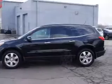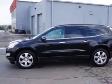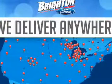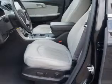Heated seats comfort you on cold winter days. Let the outside in with a power sunroof. There are so many things to remember in our busy lives. Let your vehicle do some of the work for you with memory settings.